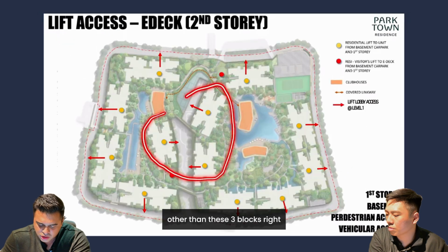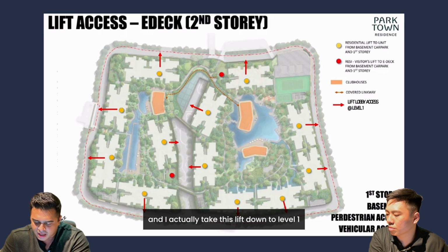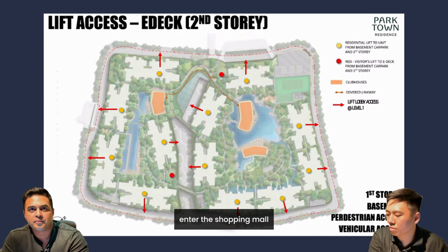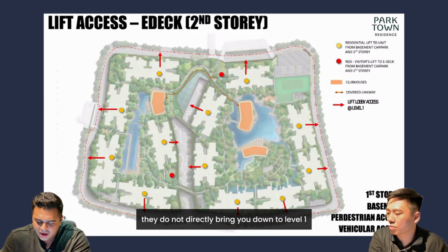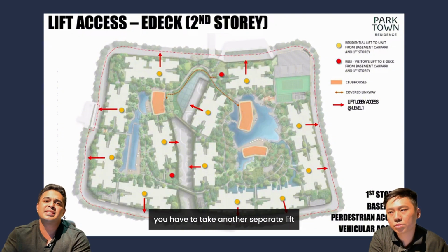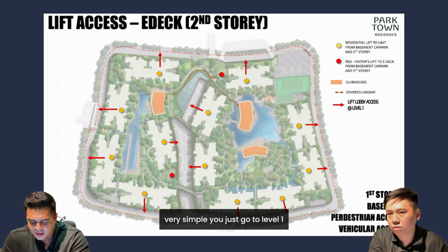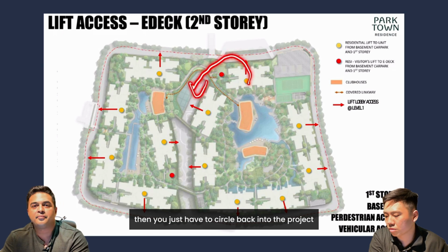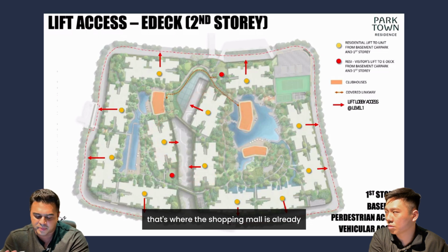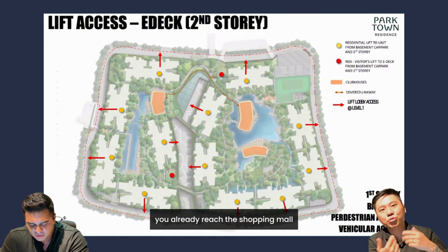But other than these 3 blocks, if I'm a resident and I take this lift down to level 1, I will need to circle back in to enter the shopping mall. Certain projects do not bring you directly down to level 1 into the mall; you have to take a separate lift to get into the mall. But for this project, very simple, you just go to level 1, then circle back into the project. Now for these 3 blocks, once you reach level 1, that's where the shopping mall already is. Super convenient. Basically, from your house you just take the lift to level 1 and you have already reached the shopping mall.